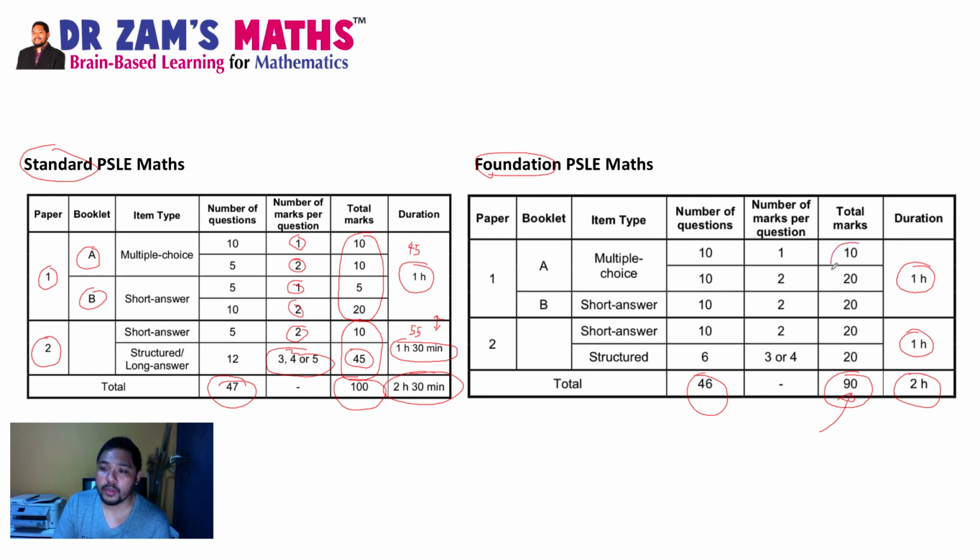Alright, so the multiple choice, you have 30 marks. The short answer, you have 20 marks. So for paper 1, it is 50 marks. Alright, and then paper 2 is 40 marks. So they actually cut down on paper 2 so that foundation PSLE math is not so demanding to students who are in foundation PSLE math. Right? So this is a comparison between standard PSLE math and foundation PSLE math.